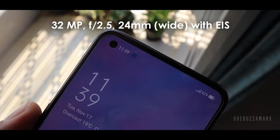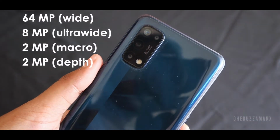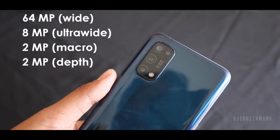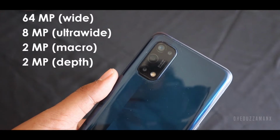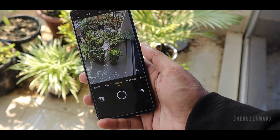On the front it has a 32 megapixel wide camera with EIS, and on the back you are getting a quad camera setup which is a 64 megapixel wide camera, 8 megapixel ultra wide, 2 megapixel macro which is garbage, and 2 megapixel depth sensor. I don't know why they keep doing these 2 megapixel things.